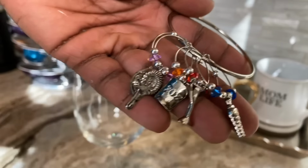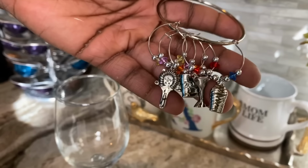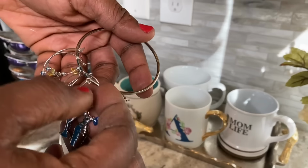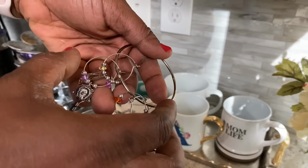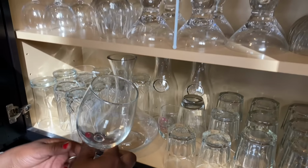I found this in Home Goods, I think, and I wish I could find some more for when we have more than, how many? 1, 2, 3, 4, for 6 people. I thought it was cool, and that's why I got this.